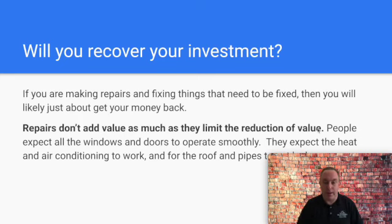I'm a new home buyer. I expect the pipes not to leak. I expect the electricity to work. I expect the heat to work. If there's air conditioning, I expect it to work. I expect the roof not to leak. Okay? I expect the doors to close. I expect the doorknobs to work. These are the basic things. Right? So if you're fixing these things, let's say you live with some of these things broken for a while, you're not adding value. You're reducing the loss of value. So these are the things that you should do.